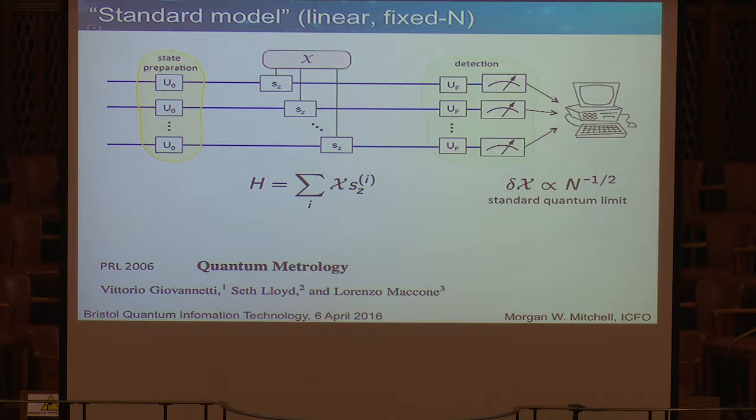You can also ask, what if you have quantum technologies available to you? If you have a quantum computer at the input, then it's possible to reach the Heisenberg limit. It's not possible to do better than the Heisenberg limit. These things can be proven. You can also prove that having a quantum computer in the detection stage is not an interesting thing. And so it's really the state that you're putting in that is interesting.